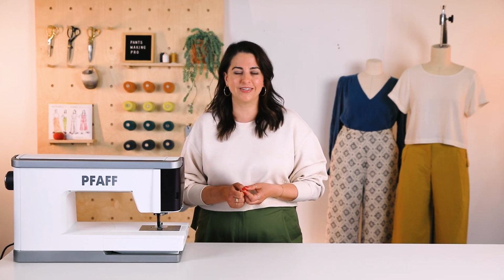Whatever you choose, by the end of this class, you will be well on your way to becoming a pants making pro. Teaching people how to take their sewing to the next level is our mission at Closet Core Patterns, and I am so excited to teach you everything I know so that you can go on to make pants and trousers with confidence and pride.